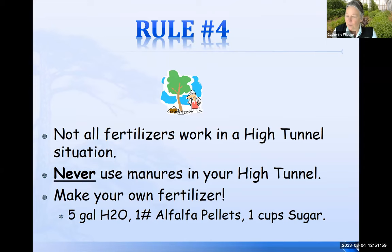You let the alfalfa pellets soak anywhere from 8 to 24 hours. You really don't want to go over 24 because it starts to ferment and smell bad. Still usable, but then you're going to add 1 cup of sugar. The sugar is added at the last, just before you use it.